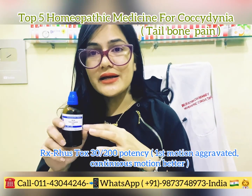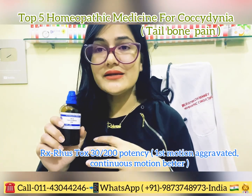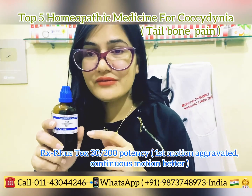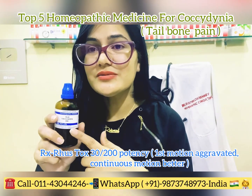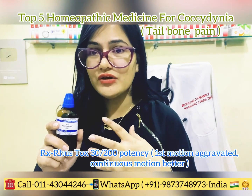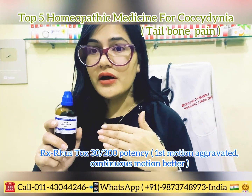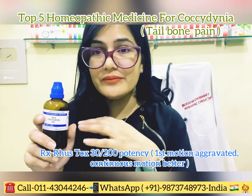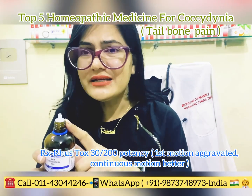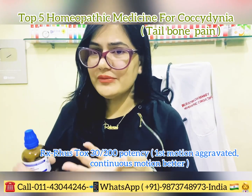Rhus tox, again a very good medicine, is known for inflammation, swelling, discomfort, tenderness, and stiffness. It works amazingly when these are the symptoms. You can use this medicine when your peculiar symptom is that the first motion aggravates. When you wake up in the morning there is an aggravation and you cannot walk, but once you walk for a constant period, you feel better. This is in drop form, so you can use a dropper. Just take 1 or 2 drops directly on the tongue, before or after a meal.